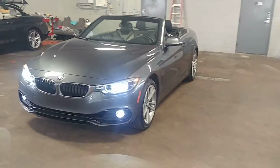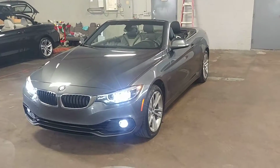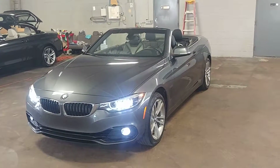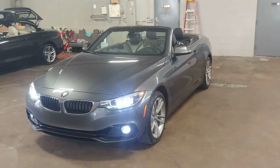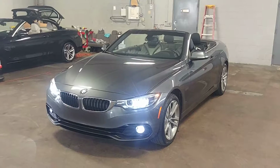Lights are working. Car is running. This thing runs beautiful, folks. Once again, a 2018 BMW 430i XDRIVE model, all-wheel drive with 27,000 miles. If you guys got any questions, concerns, don't hesitate to ask. Thank you and happy bidding.